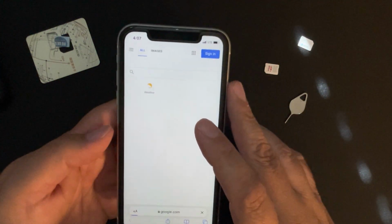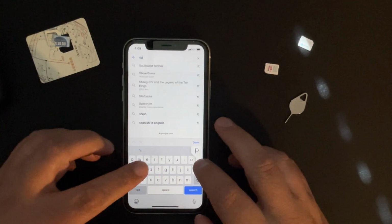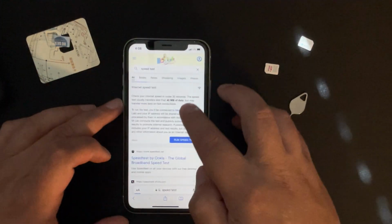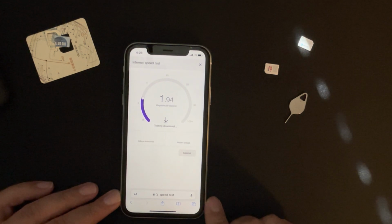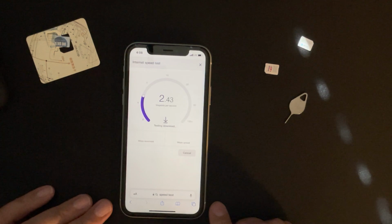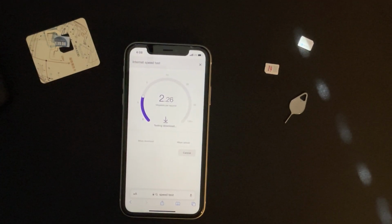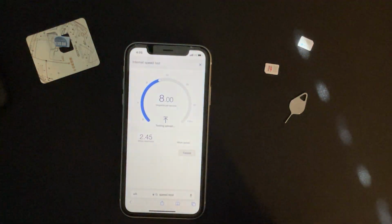Let's go to Google. Let's do the speed test real quick. And this is Spectrum, which uses the Verizon network, and it depends on location. Now I'm outside of the San Antonio area, where sometimes I get good reception, sometimes I don't. I don't know why, but it is what it is. As long as I got a good signal to receive phone calls and text messages, that's all that matters.